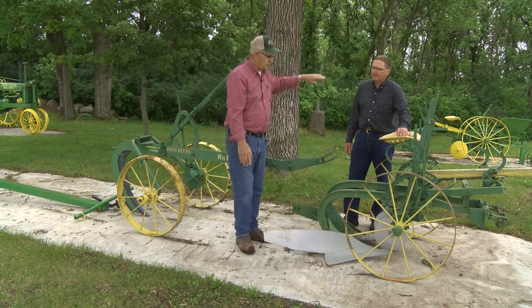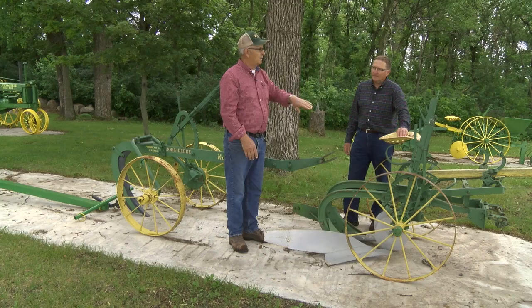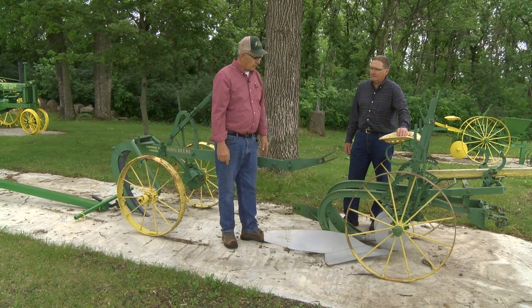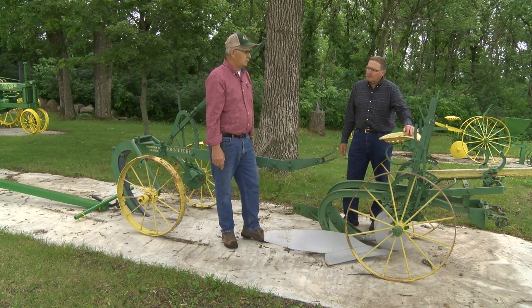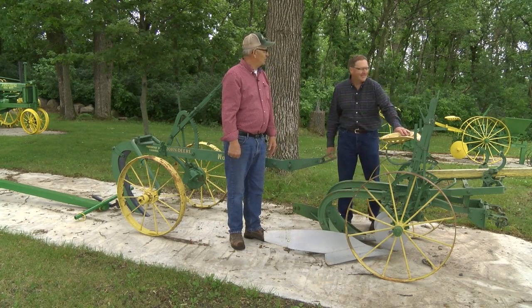Otherwise, if they'd used a regular plow, they'd be plowing down, and then when they came around, they'd be plowing up. So this is called a Hillside plow, a 1939 model. I just purchased this one here this spring. Oh, this is the new one. Yeah, new one for the collection, yes.